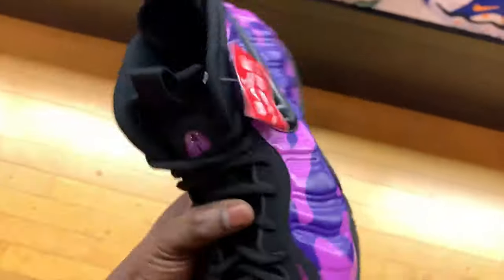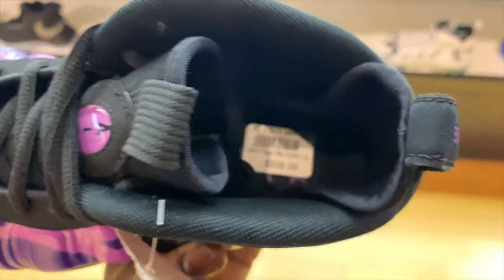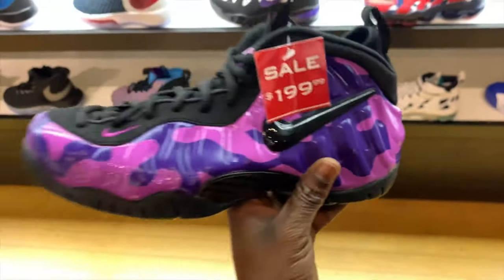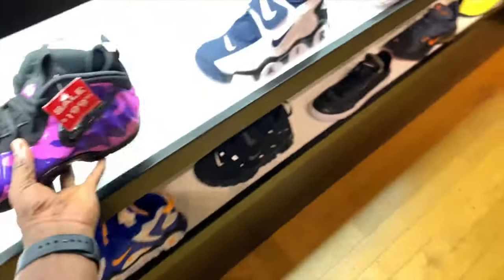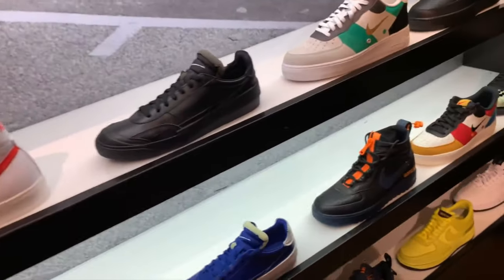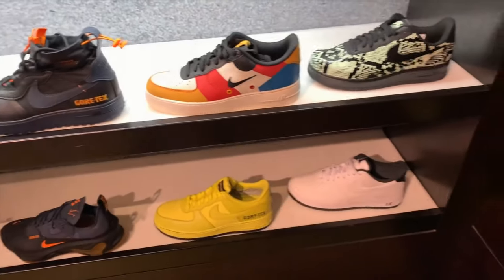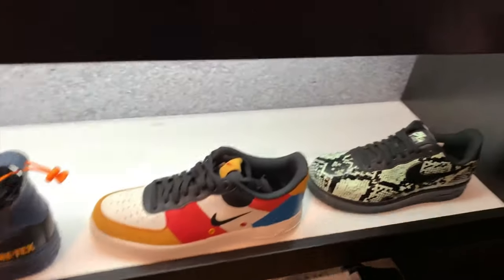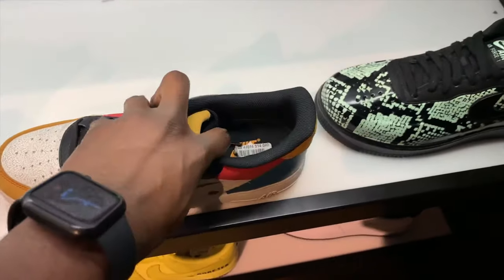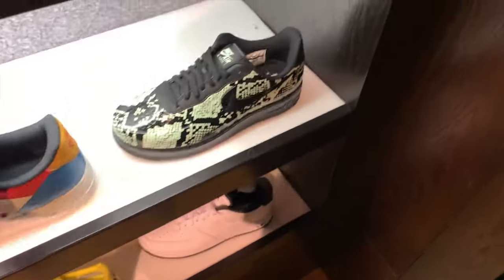Got more Foamposites. This is actually on sale for $199.99. Retail was $230. Focus. $230. So $199.99. See some Air Forces. A few Air Forces down here. Still retail though. $130. It's not on sale, anything like that. Still $130. They have these joints. I saw these at the mall. This is $180.